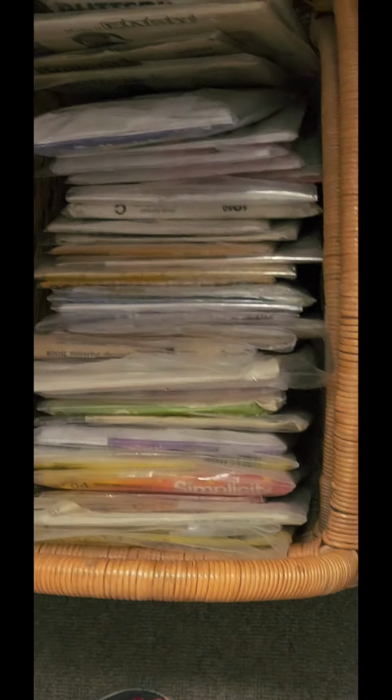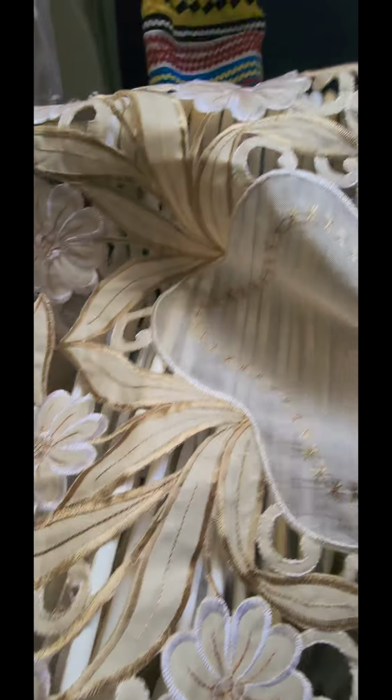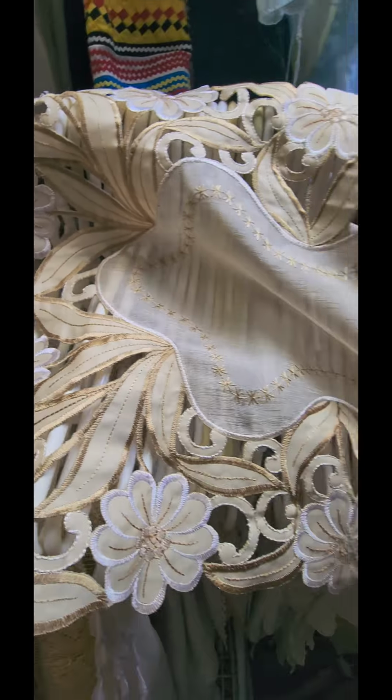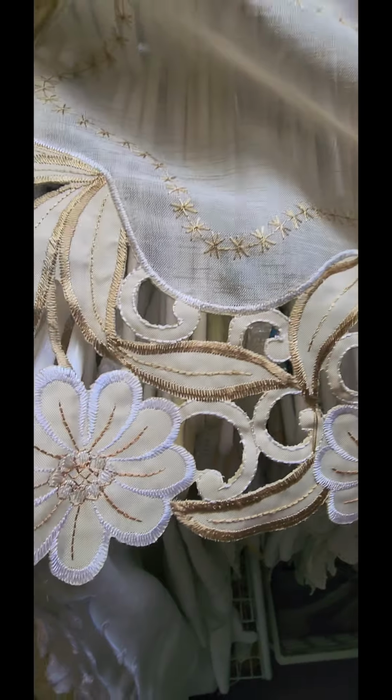Boxes of vintage patterns. Oh my goodness. Cool. Pretty this vintage lace table runner is. Beautiful.